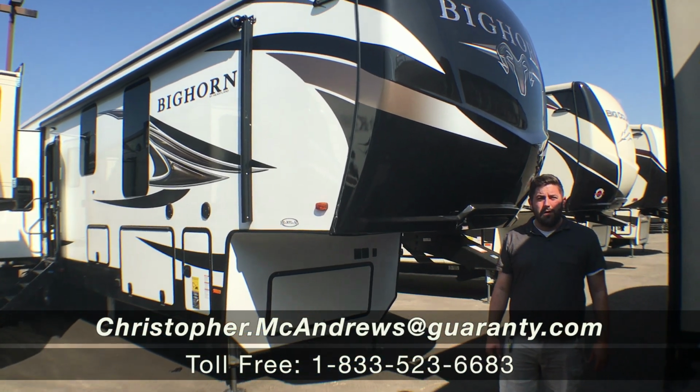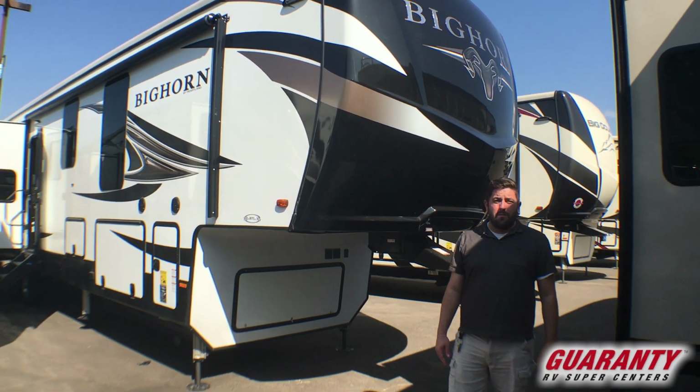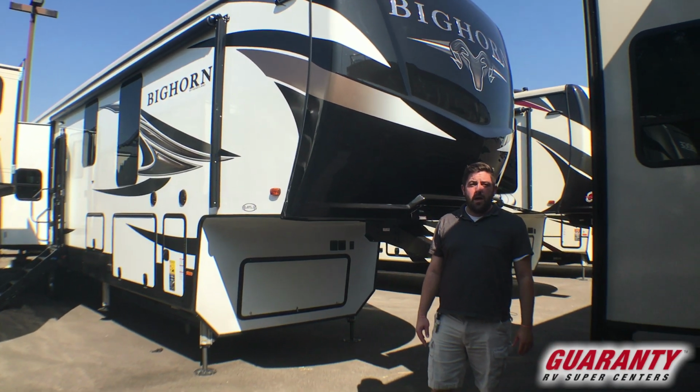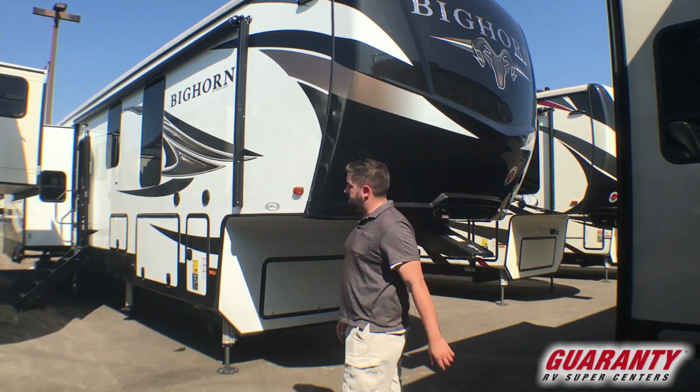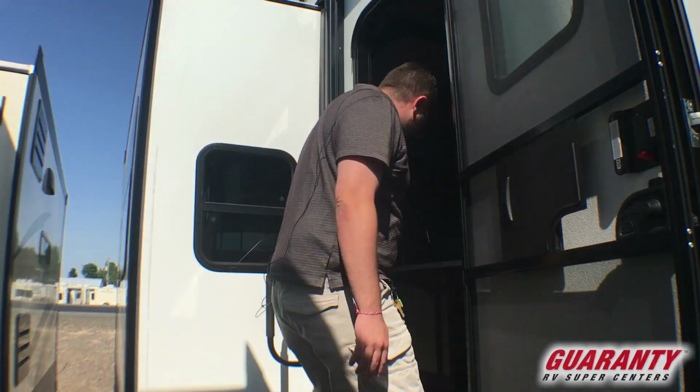We're here at Guaranty RV in Junction City. Today we're going to be looking at the brand new 2020 Heartland Bighorn 3850 ML. Go ahead and come on inside, we'll take a look. As you can see, the nice heavy-duty MORryde steps that lift up into the door.